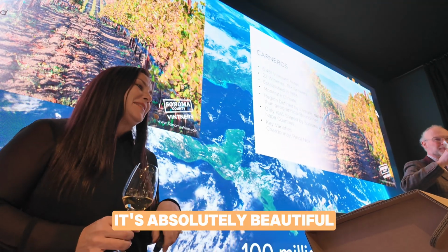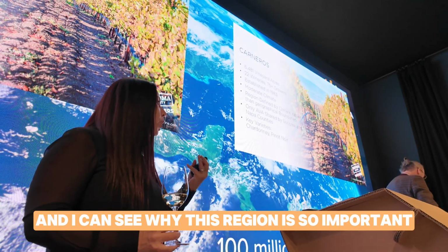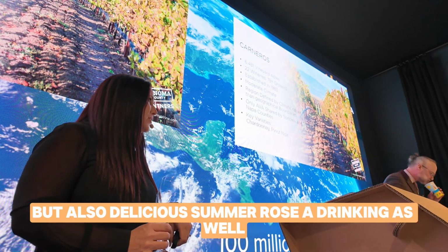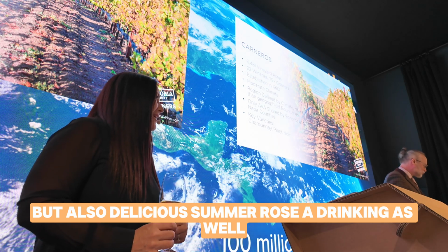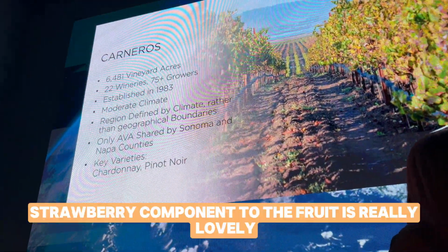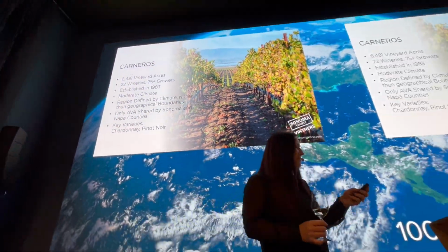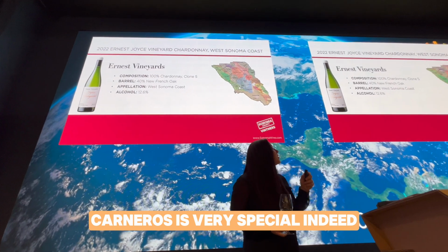Cheers. Yes. Cheers. It's absolutely beautiful, and I can see why this region is so important for sparkling production, but also delicious summer rosé drinking as well. That texture and that sort of just white strawberry component to the fruit is really lovely and beautiful. Carneros, very special indeed.